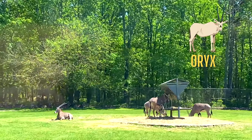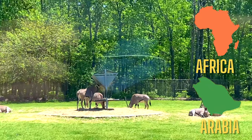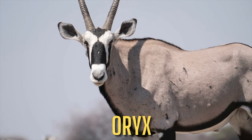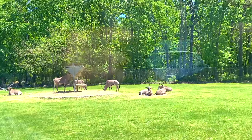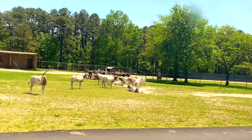Oryx. Yes, oryx is a large type of antelope from Africa and Arabia. An oryx has dark facial markings and long straight horns that can grow up to 1.5 meters. It's wild horns!